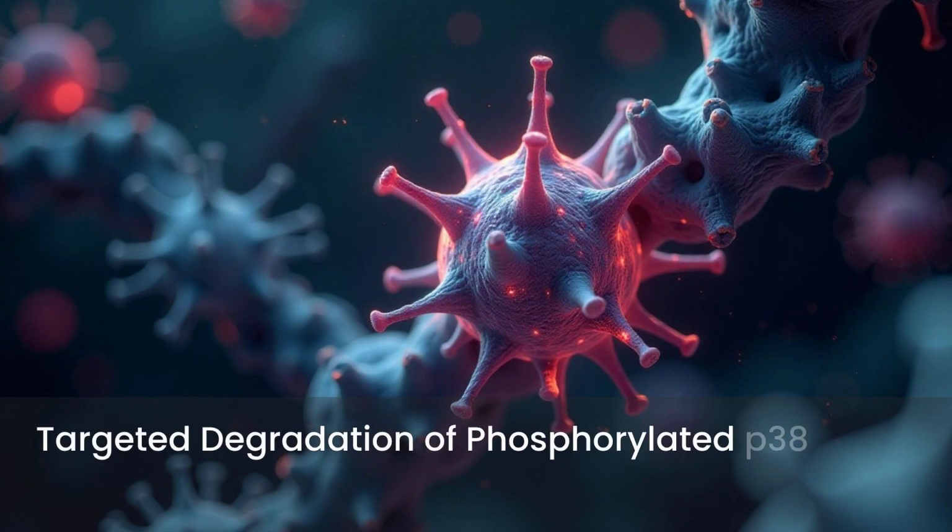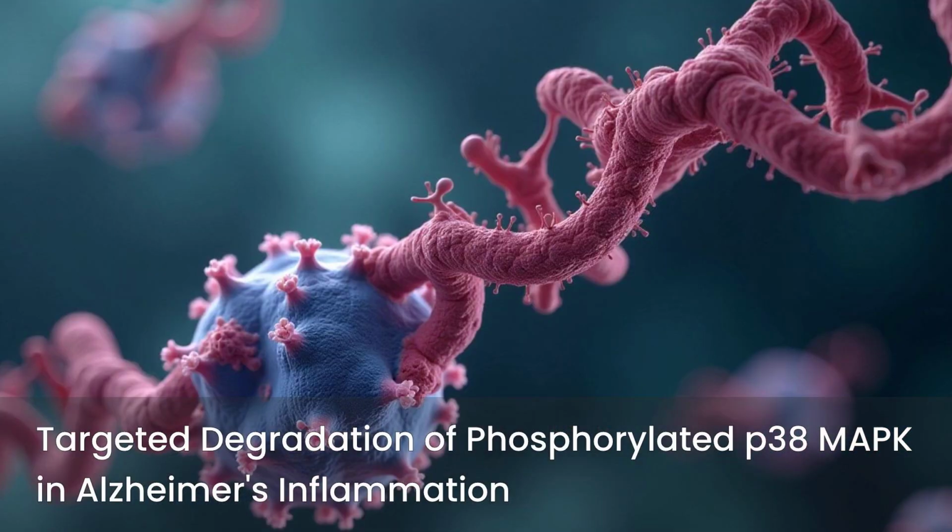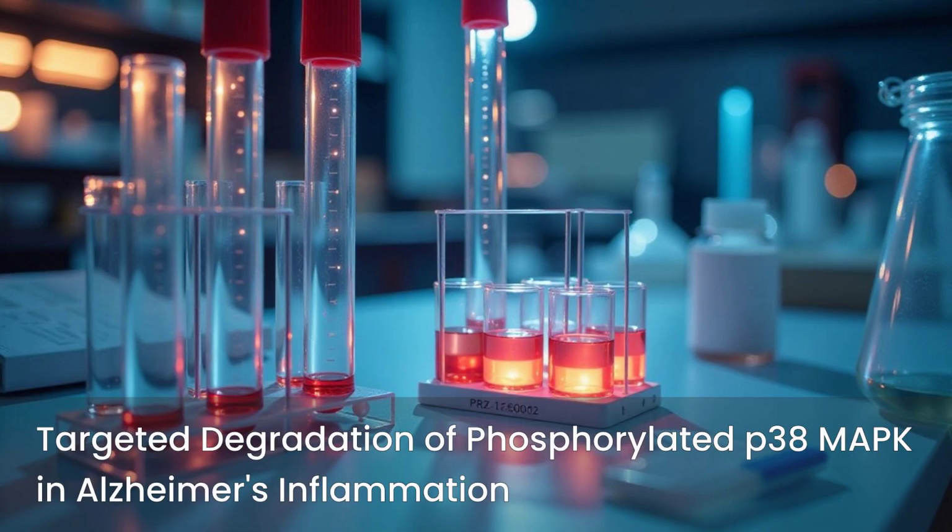A groundbreaking targeted protein degradation approach focuses on phosphorylated P38 MAPK, PP38, a modified protein involved in Alzheimer's inflammatory processes. The compound PRZ1800 selectively binds to and degrades PP38 while sparing normal P38, making it highly specific even when tested against 96 different protein kinases.